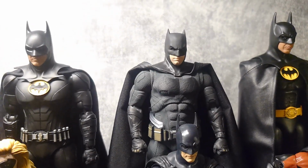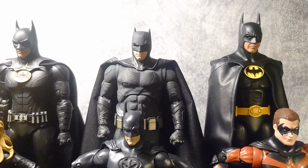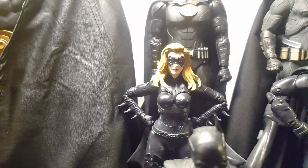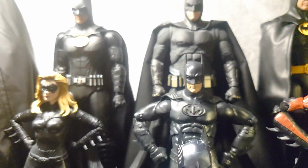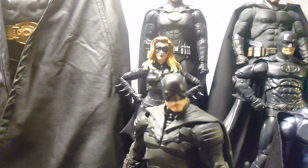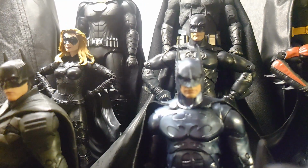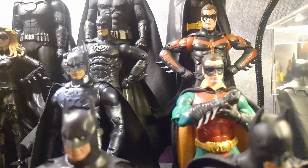We've got a Funjoy Batman, Ben Affleck from the Justice League. And then we've got Batman Returns by Beast Kingdom. And then we continue with Batgirl from Batman and Robin. We've got George Clooney Batman and Robin. And we have Robert Pattinson Batman. And then we've got Val Kilmer, Focus. And then we've got Robin from Batman Forever as well.